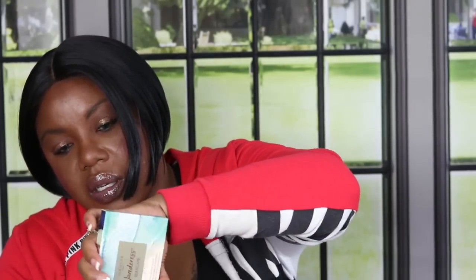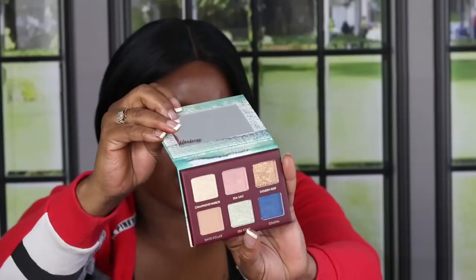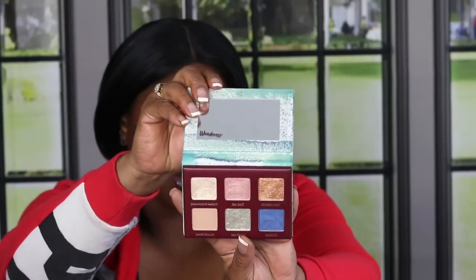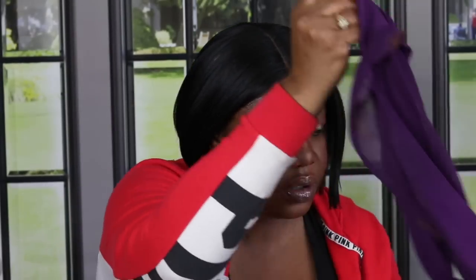The next thing we have in here is by Wonder Beauty. It says it's $25. The Seascape Eyeshadow Palette. Let's see what this looks like. If I can get it open. That's the outside of the palette. And on the inside, ooh, now those are some shimmery shades. We're going to have to swatch them. $25. Wonder Beauty is really stepping up.